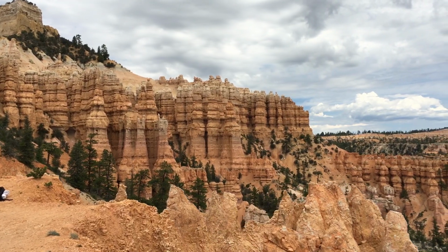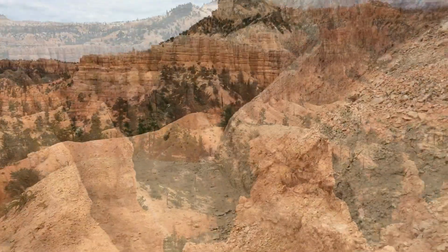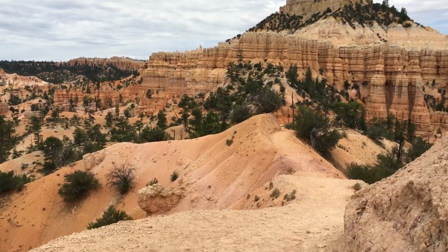Here, you will not only be treated to a blockade of hoodoos that surround Boat Mesa, but get a chance to feel like you're part of the landscape. This is also a narrow section with a drop-off on either side.